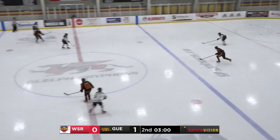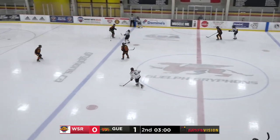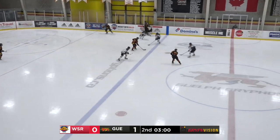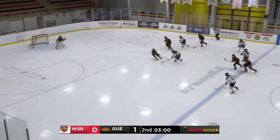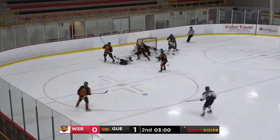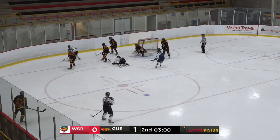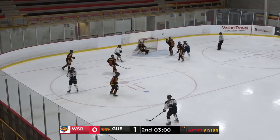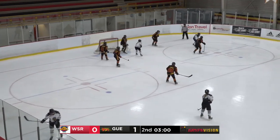Now, if you're Guelph, do you just kind of ride this momentum out till the third, or do you really try to step on the gas pedal, get two? Well, if you're Guelph, you're going to want to extend this lead. The Wildcats have had their chances like this one here. Still loose now. It'll bounce right out. But like you were saying, the Wildcats have had their chances, so Guelph can't just sit back and play defensive. They got to go and try and get another one.